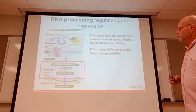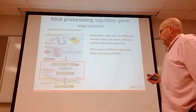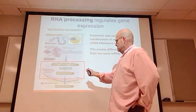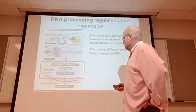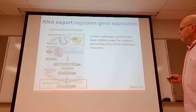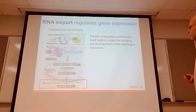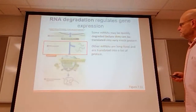Again, there we have the picture of removal of the unused portion. So we want this item that has to exit the nucleus to be as compact as possible. And then there's the end product, where certain eukaryotes can hold messenger RNAs inside the nucleus, preventing them from reaching a ribosome.